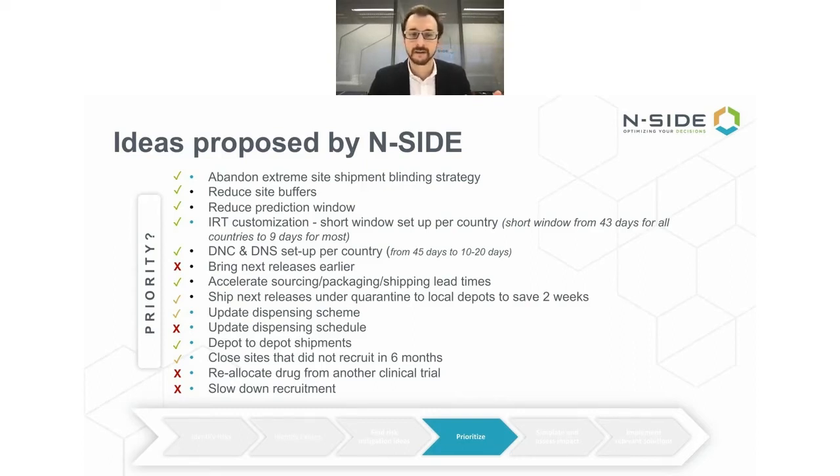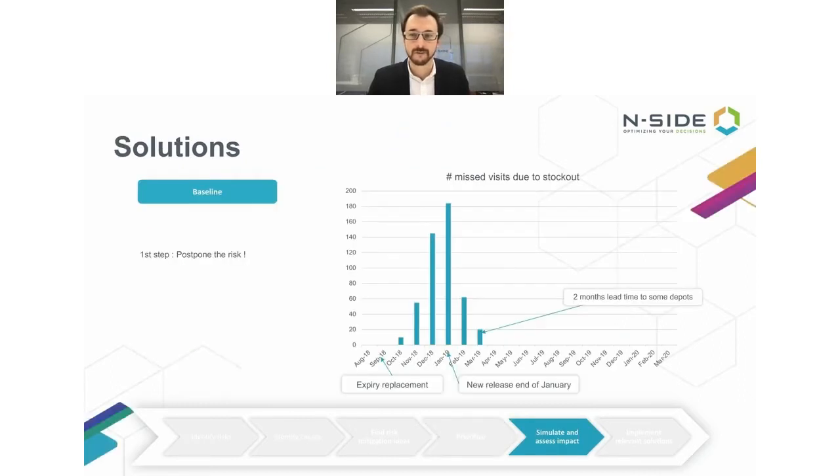So we started by the actions that we wanted to implement first. So if we come back to our risk, you remember our baseline, we had these 425 missed dispensings in the clinical trial. The first thing we want to do is, as we have a release in January, we want to postpone that risk as much as possible and ideally until January so that when we have that new release, we're fine, and the risk is normally gone.